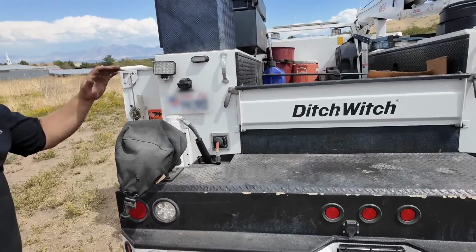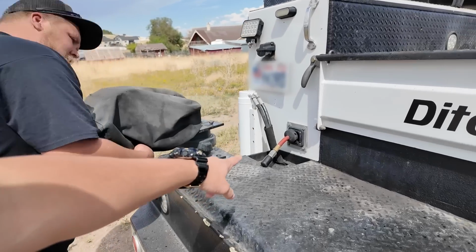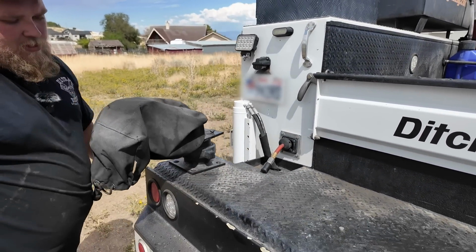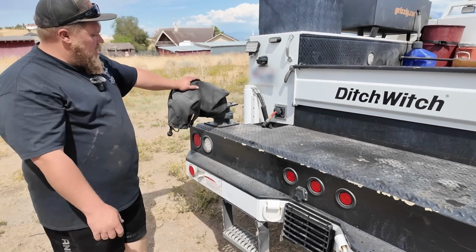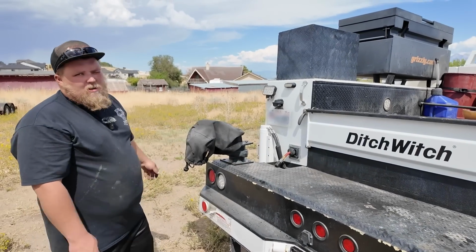Is this a huge vise? Yeah, this is my big vise. It's a Wilton. Oh, so you have an air hose that comes out this way? Yep. I thought it was coming out the door. That makes more sense. That pulls out right here. I got the big fitting on it, and then I just have a little adapter with the smaller fitting. That's mainly just for my 3/4 gun.